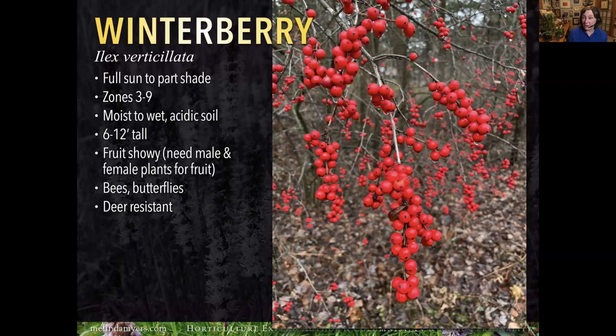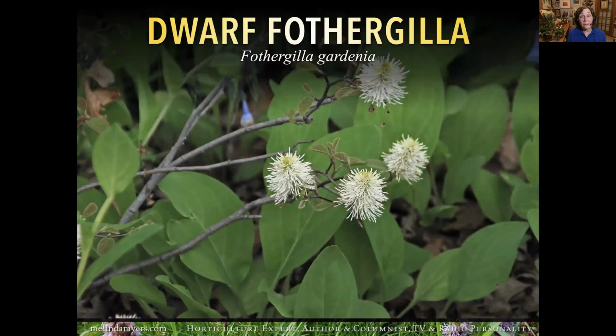And I'm like, do you have a male and a female? Well, I don't know. And the flowers on these are so tiny, it's hard to see if it's just got the male parts or the female parts. So plant them separately, make a note or put a tag in, so if one of your plants dies, you know what you need to replace, a male or a female. The deer tend to leave this one be as well.